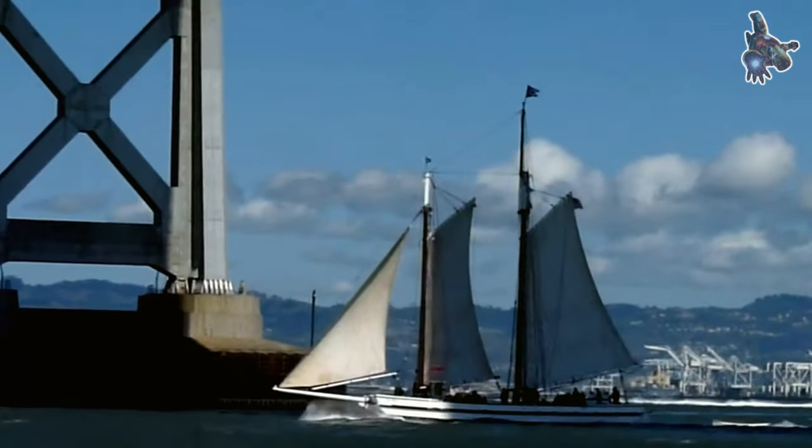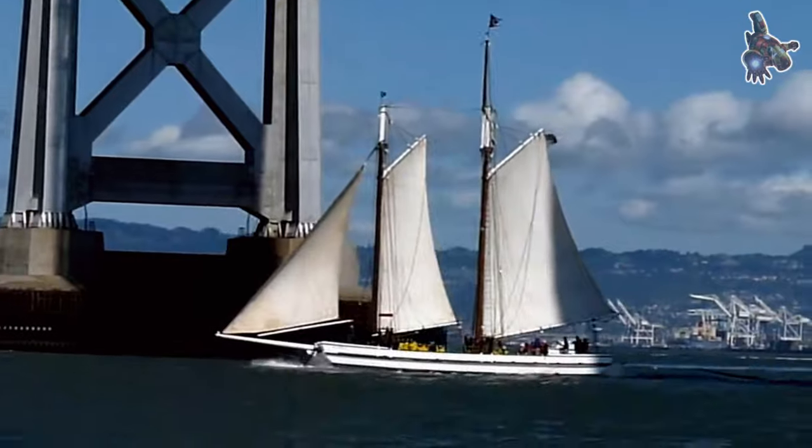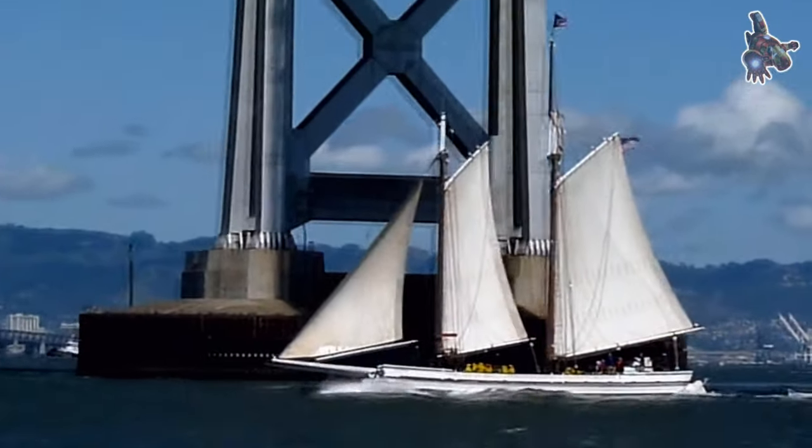Alma is an 1891 built scow schooner, which is now preserved as a National Historic Landmark at the San Francisco Maritime National Historical Park in San Francisco, California.